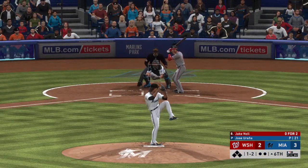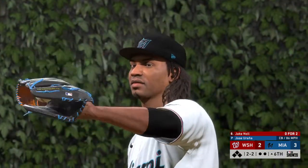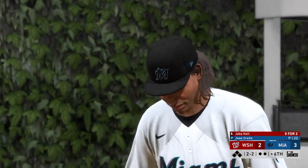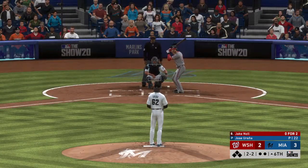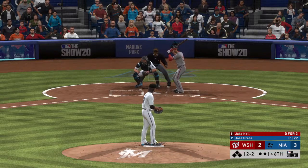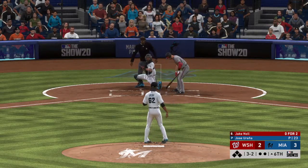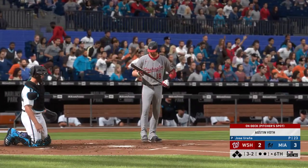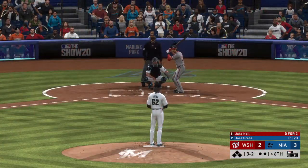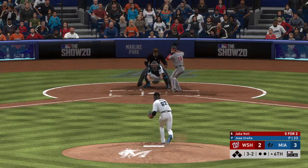The 1-2. Inside, ball two. Hey, curveball that kind of backed up on him right there. Might have popped out of his hand just a little bit earlier than he intended. Good eye to lay off the slider there, and he works it to full 3-2 here. It's been a great job so far by the 8-hole hitter. If he finds a way to get on base, this could spell a huge inning.